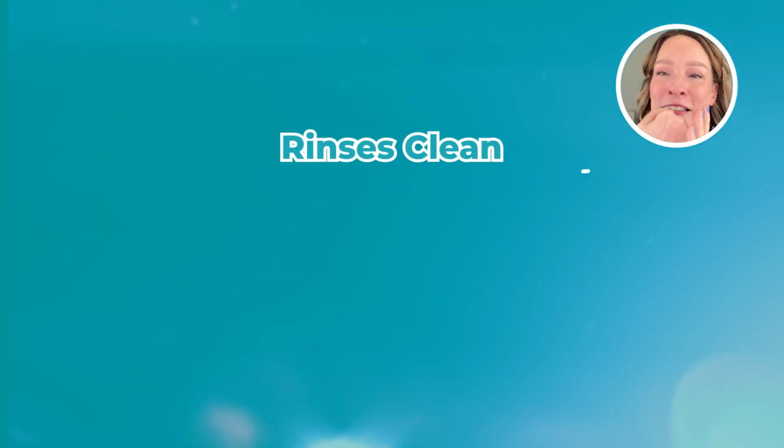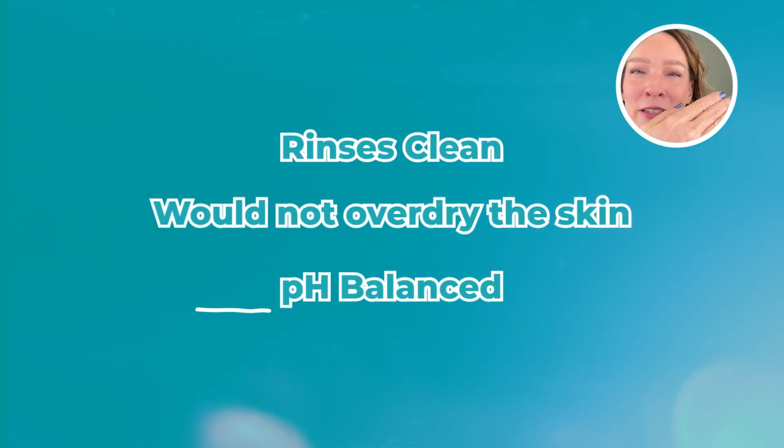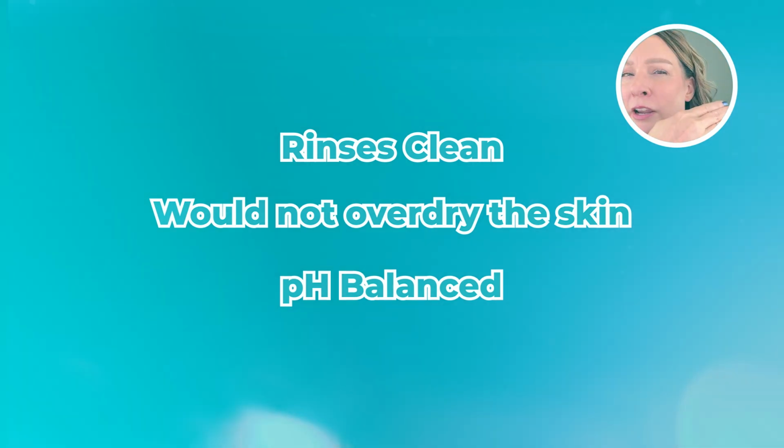So this is a very nice rinses clean cleanser, but will not over dry the skin. It's pH balanced the skin, professional grade. Lovely, lovely cleanser. So at night, you're going to cleanse twice, and then you'll want to start out your nighttime routine. And we're keeping this simple.